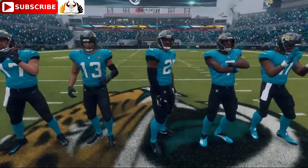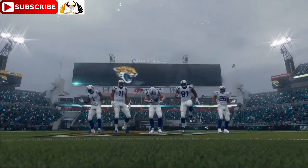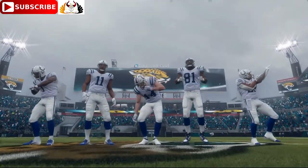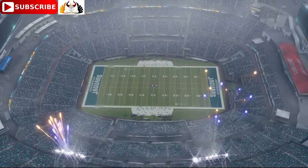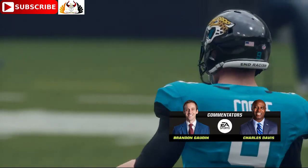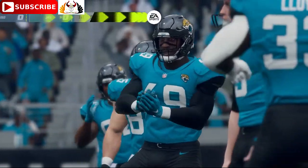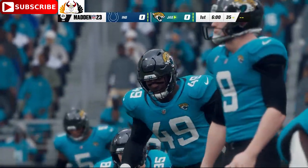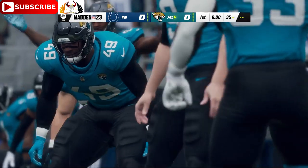And the Jacksonville Jaguars taking on Matt Ryan and the Indianapolis Colts. It originally opened in 1995 as Jacksonville Municipal Stadium when the franchise entered the NFL. We welcome you to Jacksonville and TIAA Bank Field. Today, it's a good matchup in the AFC South between the Indianapolis Colts and the Jacksonville Jaguars.